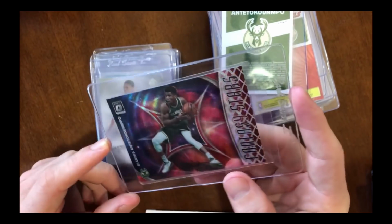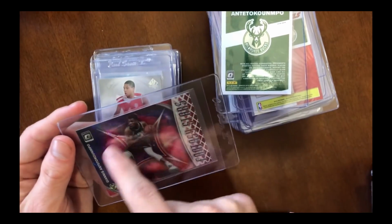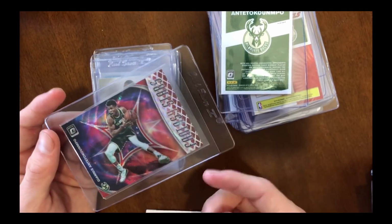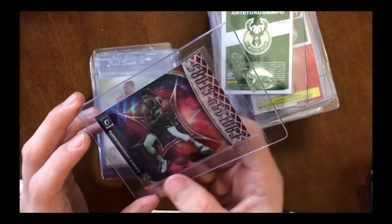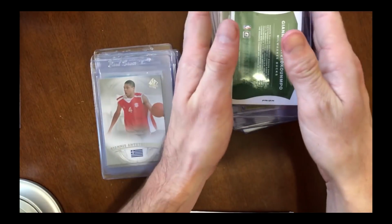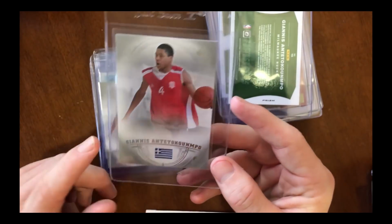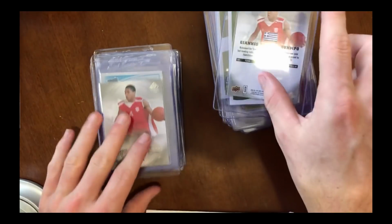I love this insert. This is the Fantasy Stars. Dude, anything that has space and stuff in the background, like that Kobe EX 2001, I love inserts like that. Love, love, love it. That's the artistic part of me coming out. So Giannis SP Authentic, that one looks clean.